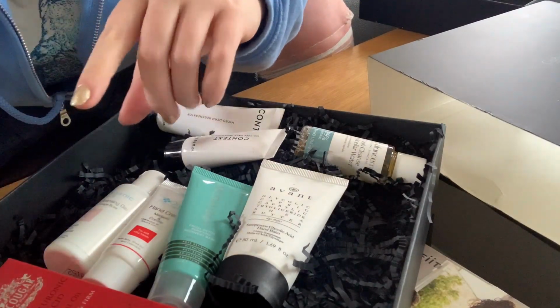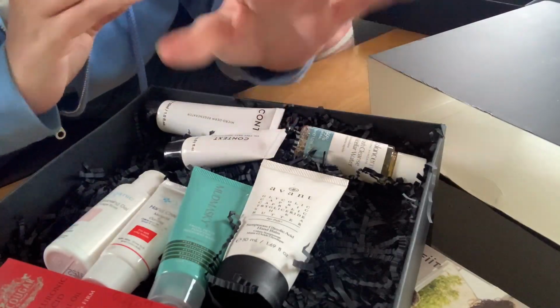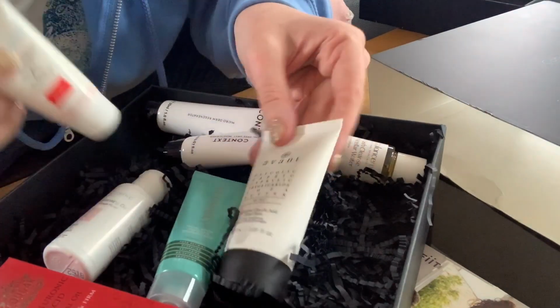I'm excited to try that. I like things that make my hair look super shiny. I've got a few already, but you know, you can never have too many. These two things seem to both be for hands.